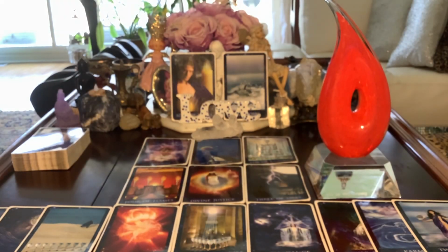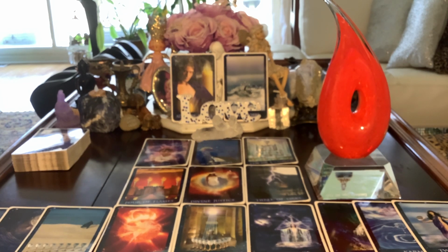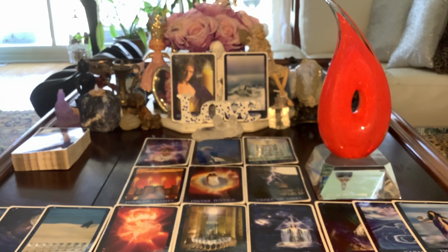Okay. So anyway, I wanted you to see how that works out, because it just doesn't happen by accident. This happens all the time in these messages. It's so cool. So let's go ahead and pull some oracle cards. See what comes up for you guys.